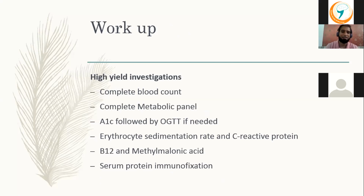As I said, this is the key part of this presentation. It has been noticed that in almost 74 to 82% of the patients, we are able to find the etiological diagnosis. But we have to be systematic in that case.